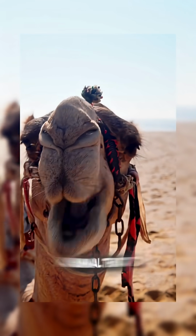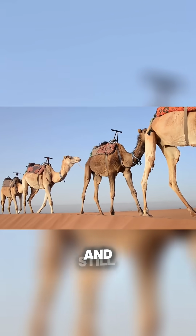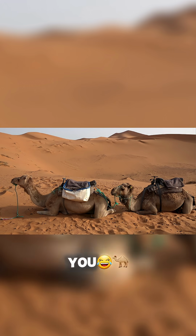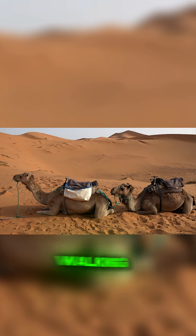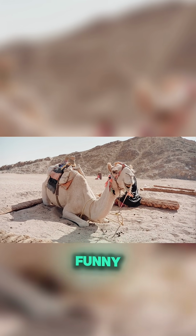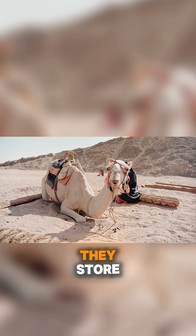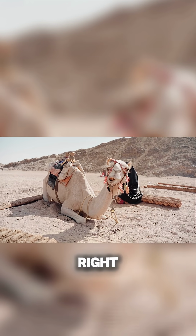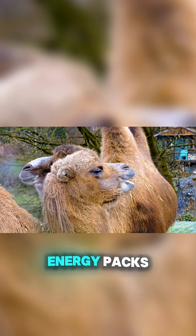Did you know there's an animal that can drink 100 liters of water in one go and still look like it's judging you? In the scorching land of deserts, camels are like walking water tanks. But here's the funny part. Their humps don't store water. They store fat. That's right. Those bumpy water towers are actually their built-in energy packs.